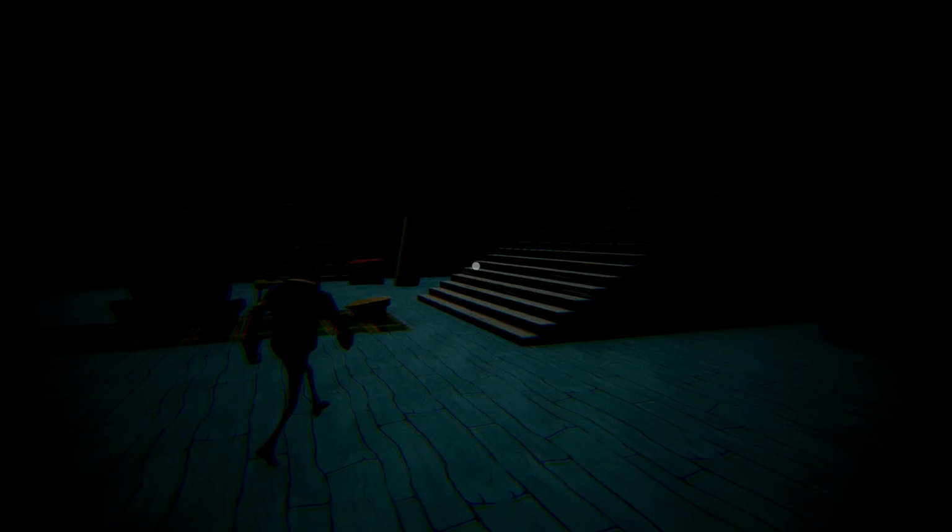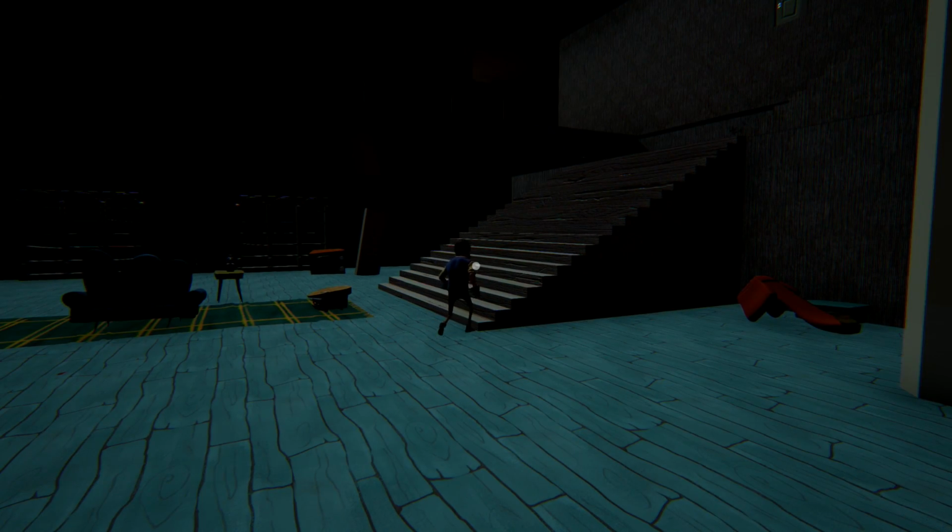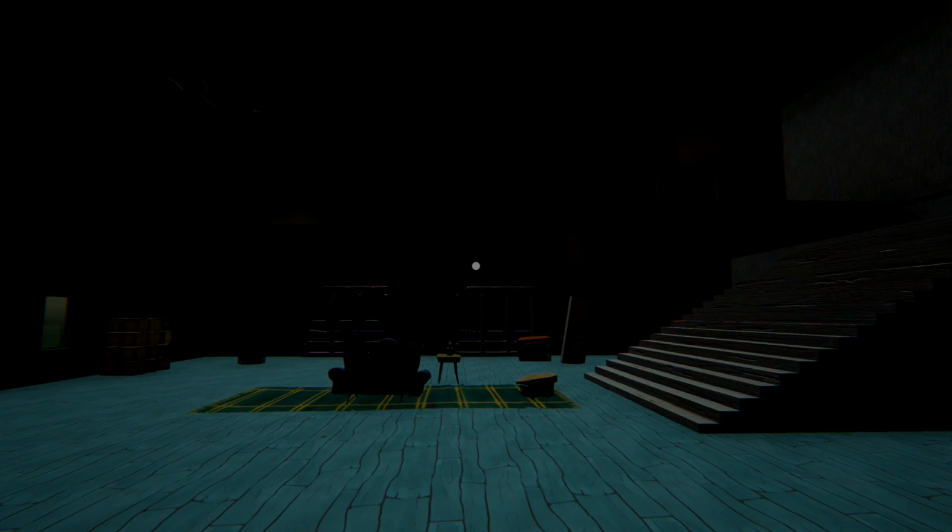1003063, enter. Nothing happened. He just walked right past us. You don't think that was the code, do you?